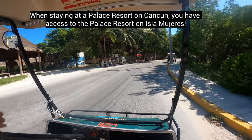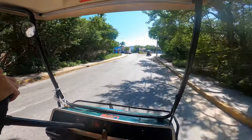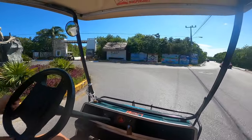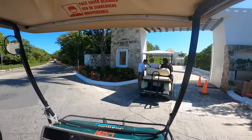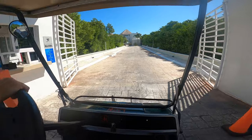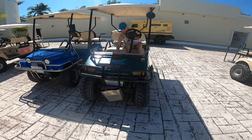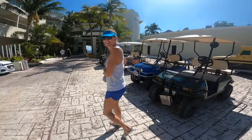One of my favorite things about coming to the island was that because we had VIP membership status at the Sun Palace, we had access to the Palace resort here on La Isla Mujeres. So it was perfect because once we got in the cart, we went right to the resort so we could use the bathroom, have some drinks, cool off, and have some food before exploring the rest of the island. And even better, it gave me a chance to give you guys a sneak peek at La Isla Mujeres Palace. So let's park our golf cart and take a quick tour of La Isla Mujeres Palace Resort.